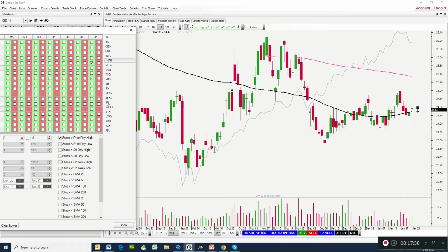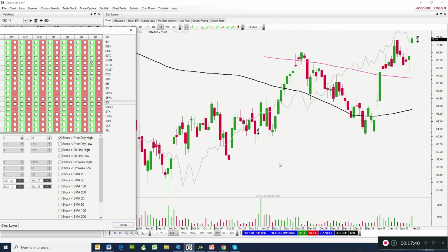SQ, let's see what that looks like. Not bad. Breaking out to a new high here. AXP did well. They're a payment processor as well. So the sector might be doing pretty well. You can see earnings on 2/26 here, but the stock is choppy. It's not what I want when I'm getting long. So forget SQ.